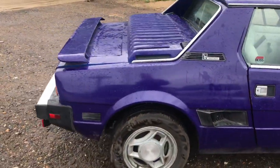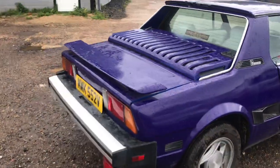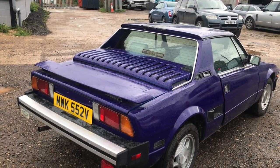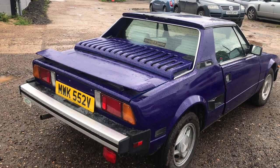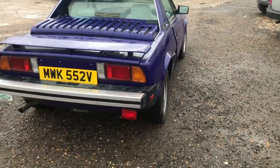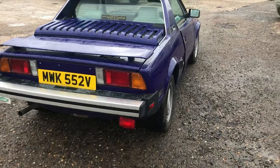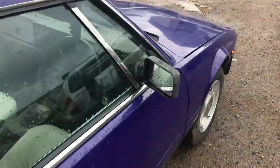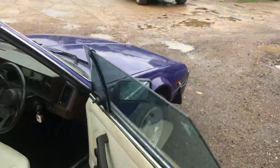Now, during the filming, one of the pro drivers managed to cook it. So, sadly, you're going to need to fit a head gasket, and that's known. And anything else, I'm afraid, is going to have to come down to your own judgment when the car is inspected before you decide to put it back together.